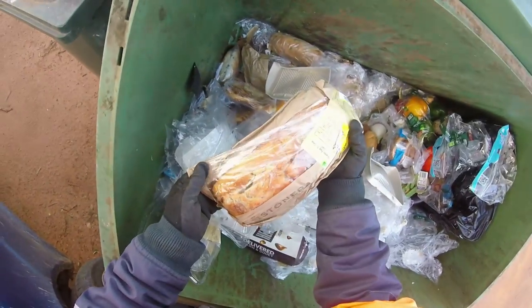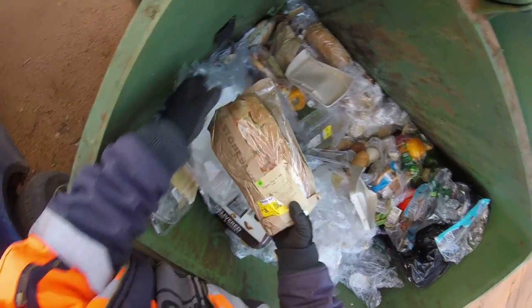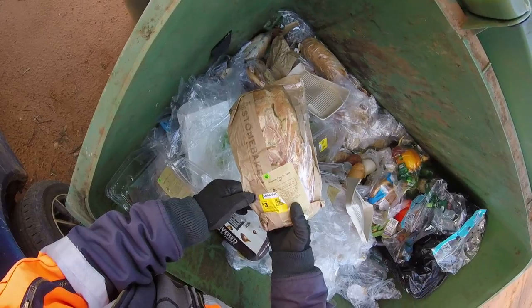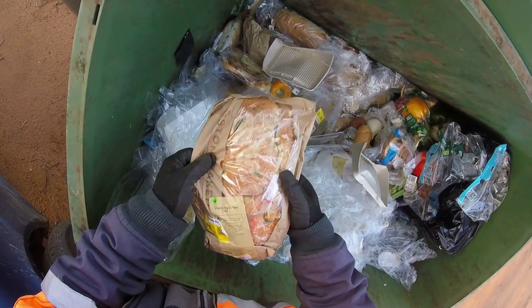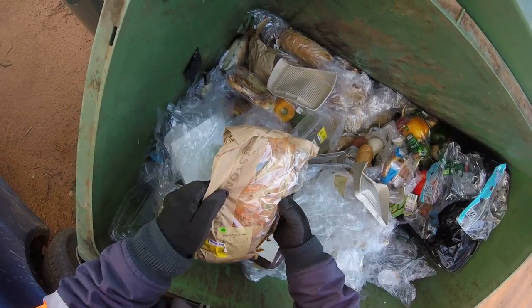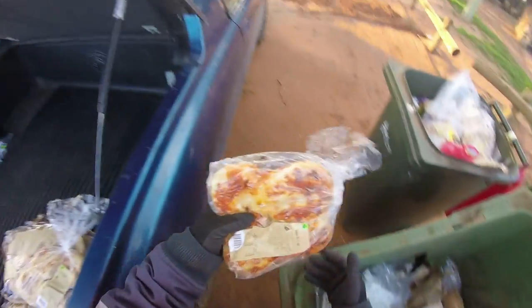Oh dear. Oh, that's the bottom. That's good. That one's got... Yeah, not sure. I would not chance that one. Ooh, it's got some more bacon and cheese by the looks of it. Might be just cheese. More potatoes. Yes.